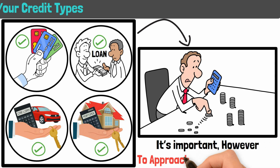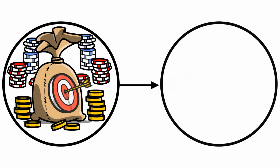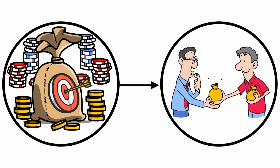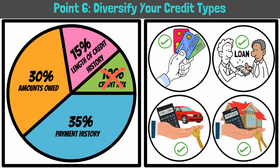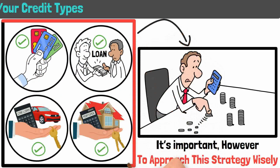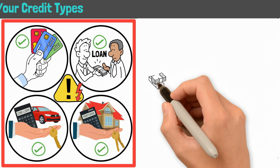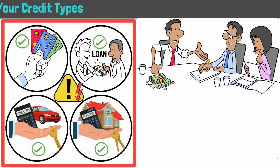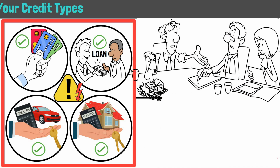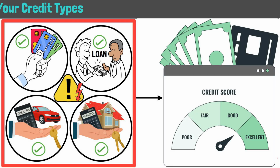It's important, however, to approach this strategy wisely. Only take on new credit if it aligns with your financial goals, and you can manage it without jeopardizing your financial health. Each new account should be a strategic decision, not just a means to improve your credit mix. Successfully managing a mix of credit types proves to lenders that you are a low-risk borrower, capable of maintaining good financial health across different types of lending environments. Remember, the key isn't just to have a variety of credit, but to manage them effectively to maintain a healthy credit score and financial standing.